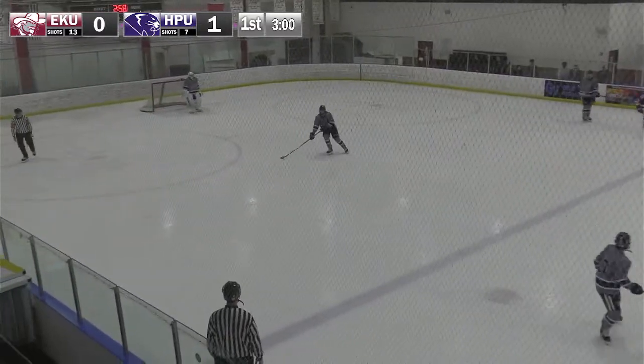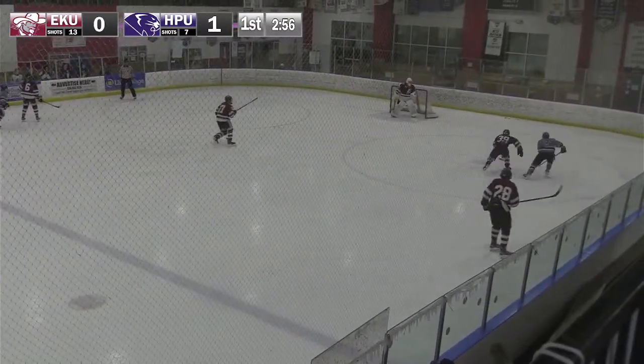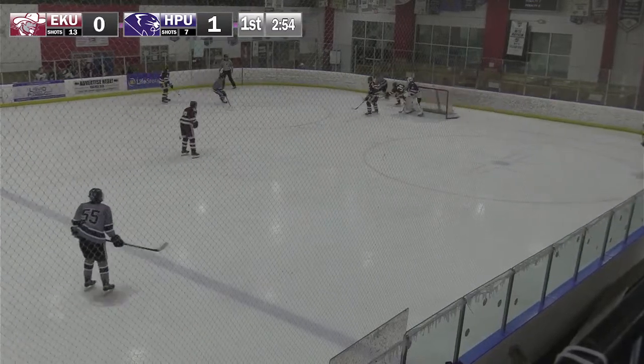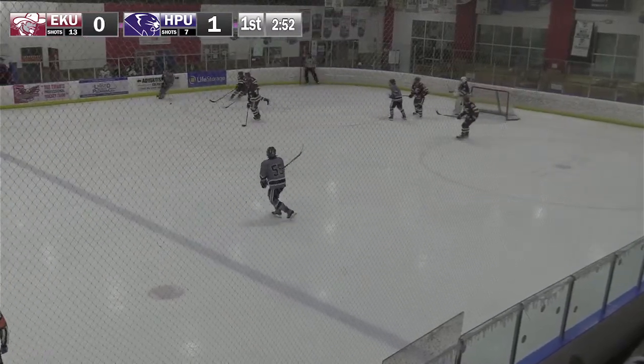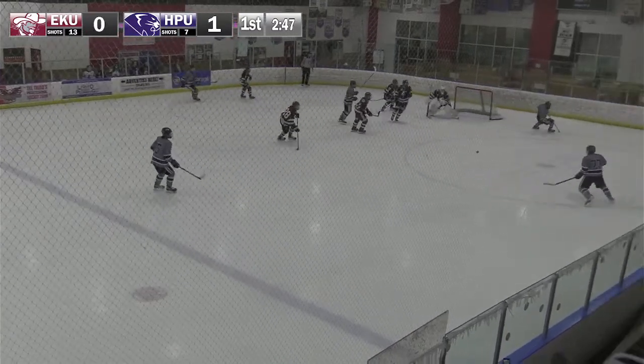That's the third power play kill today here for High Point. That is insane. Very strong start. First period, you can't let up 3 power plays, but if you're going to, the 3 power play kills are very important, so great job by the Panthers so far.